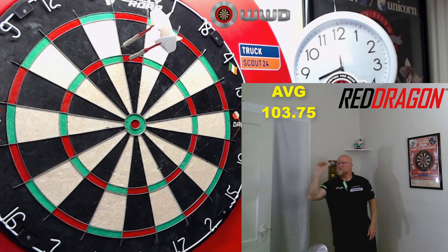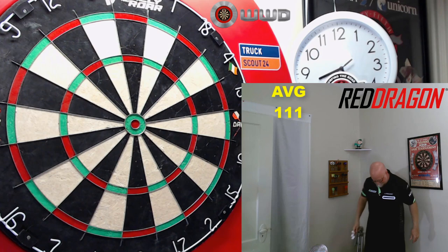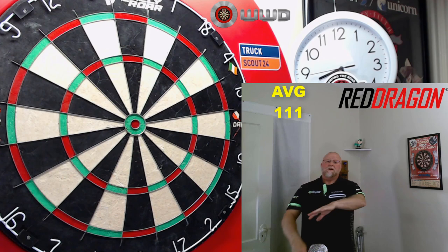Oh man, get in there. Throwing pretty well with them, all things considering. Considering that it hurts when I stand on the line here and I lean forward. Oh man, my foot hurts, but enough complaining. And I really can't complain about how I just threw. Man, these darts are absolutely amazing.